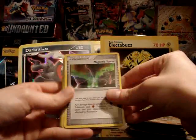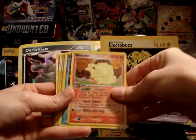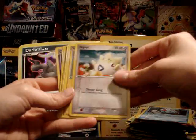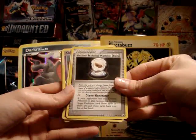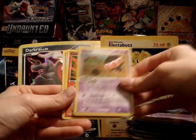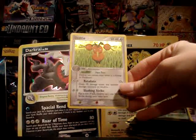More from Hidden Legends, Magnetic Storm, Meditite, Metang, a different Metang, Ninetales, Snorunt, Tentacool, Togepi, Voltorb, Whismur, Tropius, Ancient Techno Machine, the rock version, Beldum, Claydol, Cyndaquil, Dark Celebi, and Dodrio. And this gets me pretty close to completing the set.